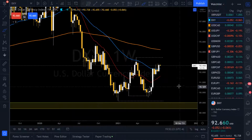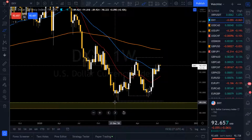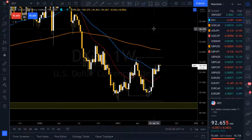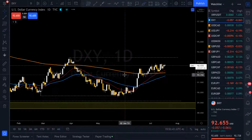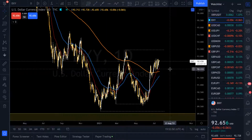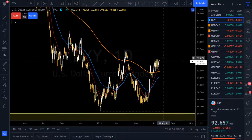So this lower high made that lower low. This lower low made this lower high. So now we're in between here and we're heading up. Now what I'm looking for is clarity in the price action. So we go to the daily. You see how we've broken above the daily 200 EMA. And you see how the 50 and the 20 are breaking up north.